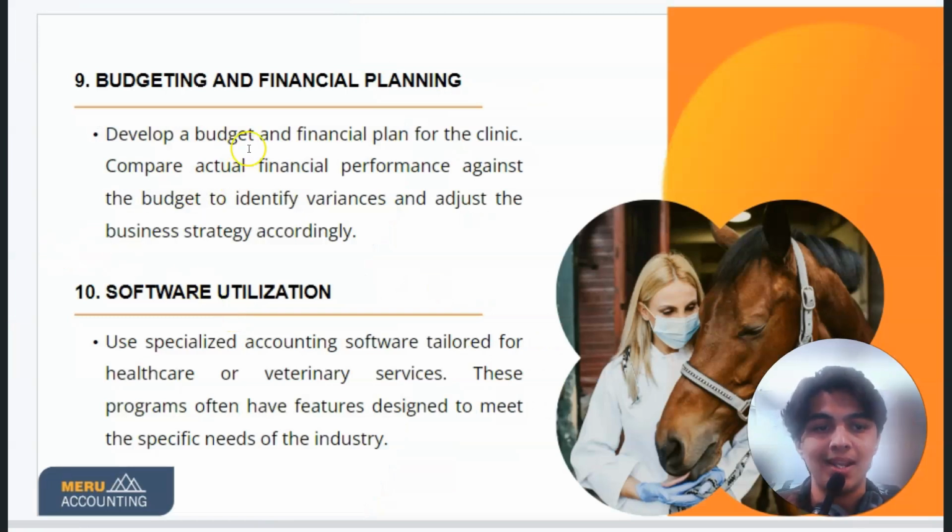Next, we'll talk about budgeting and financial planning. In budgeting and financial planning, you will need to develop a budget. You will need to develop a financial plan for your clinic. How will your clinic work? How will you do the forecasting for your business?